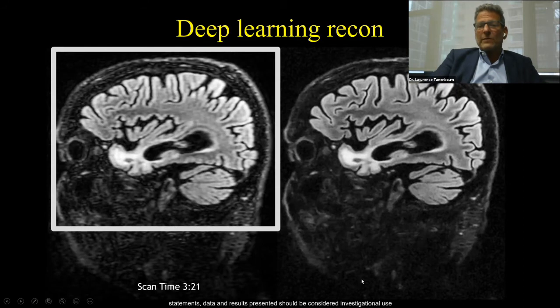Again, the same thing here. This would be about a 6-minute scan. We had to go to this one just for productivity purposes, but again, the image isn't quite as good. Imagine that I can use deep learning to take this accelerated scan, brought on by clinical needs, and turn that into a scan that's probably even better than our original gold standard.